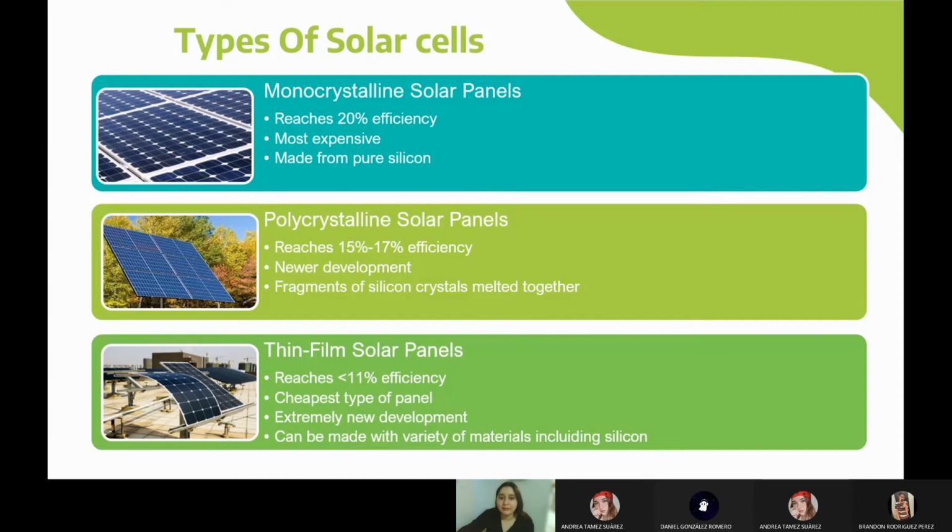And finally, thin film solar panels are an extremely new development in the solar panel industry. The most distinguished feature of thin film panels is that they are not always made from silicon. They can be made from a variety of materials like cadmium, tellurium, amorphous silicon, and copper indium gallium selenide.